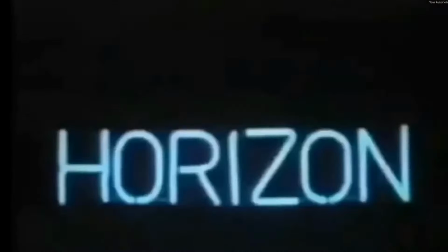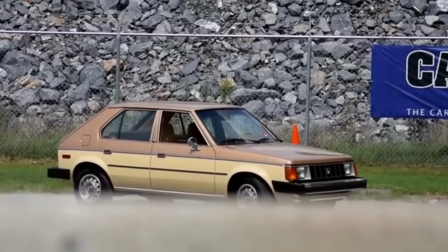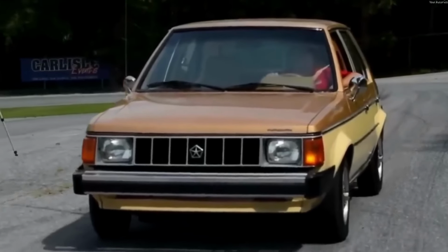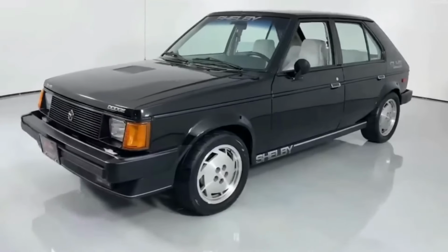It shares similar proportions with the Renault 14, released a year earlier, except that unlike the latter, the Horizon manages not to look like a squashed pear. These same proportions will indeed inspire a whole bunch of compacts from the 90s like the ZX, 306, and Megane, a real school of style.